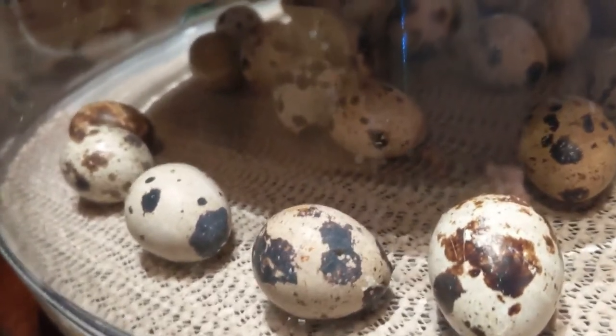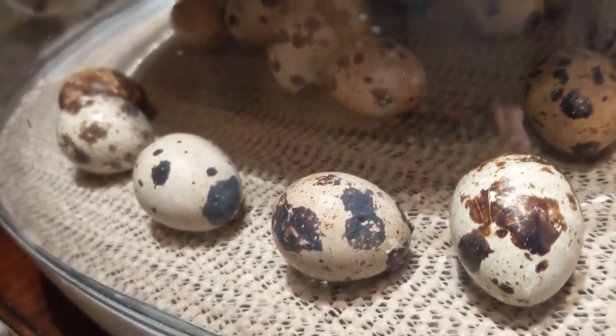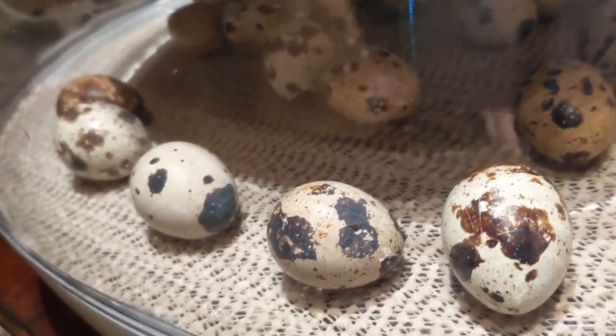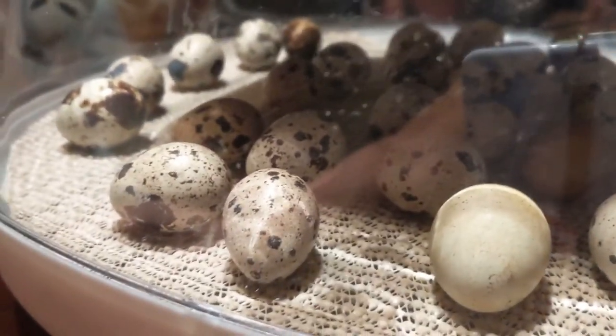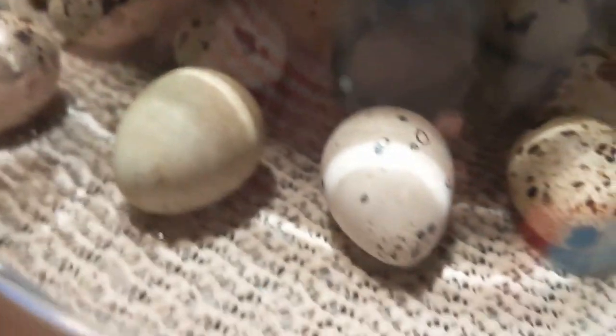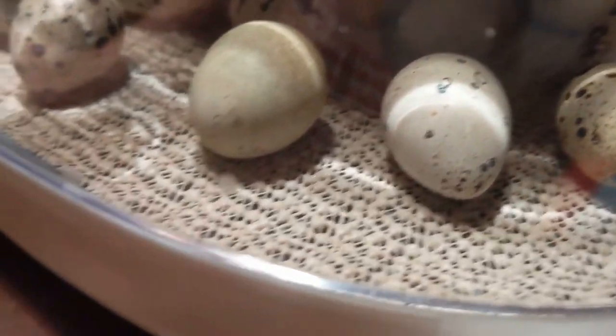Since it's my first time, I've never done this before, I'm not going to trust it. I'm just going to put them in there. If they don't hatch on day 18 or 19, then I will crack them open, or throw them away. But out of 30 eggs, 25 of them look really good. And these right here in the front are probably the tiniest, and they are the three I'm most excited to see. I've got one in there that's a real jumbo.